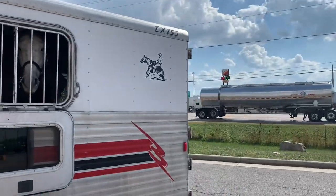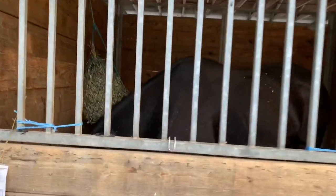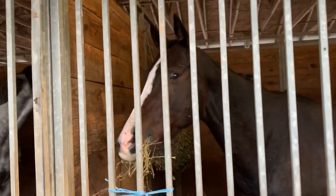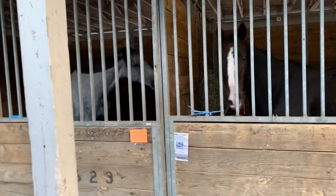Here at the makeover, Neymar is in stall 623 in barn, I believe we're in barn 5, and Miss Beautiful Kahira here, or Wasted is her racing name, she's in search of a home, and she is in stall 622. So, yeah, we're finally here.